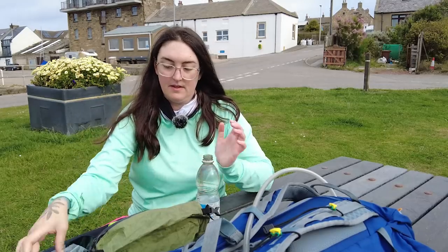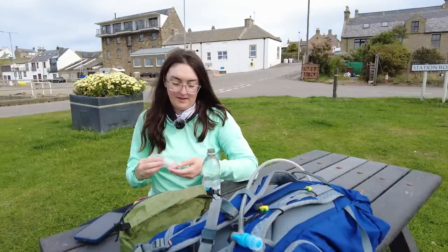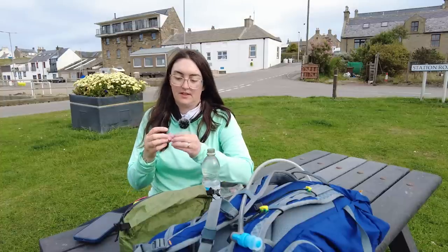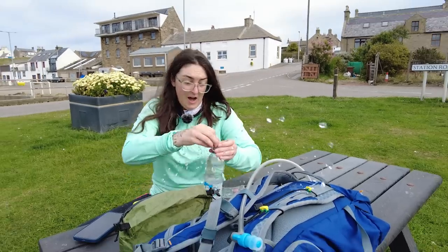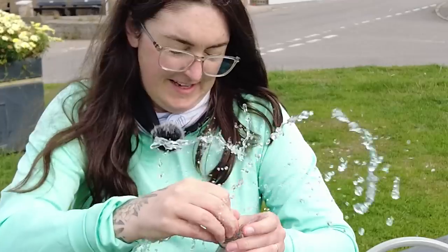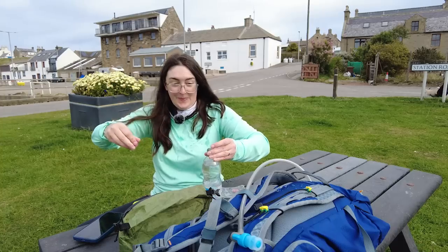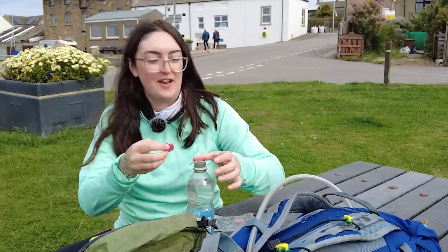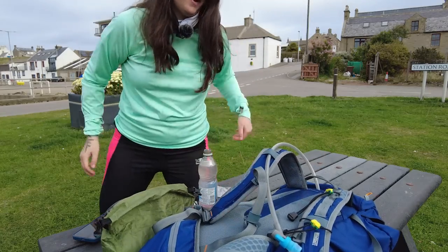Today we're being smart because it's an 8 mile journey. So I've got these electrolyte tabs that I need to break to fit into here. Today, we're being smart. Wow, this is going to be a good day. I'm covered in water. Of course, the back of my backpack is now wet.